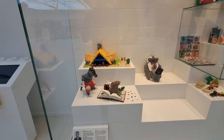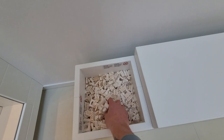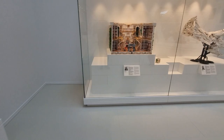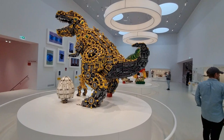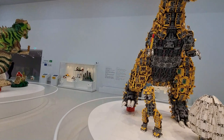What do they have in here? Oh, it's Lego. Just look at this. Oh my god. Massive. Three massive dinosaurs. Oh, he's got a lollipop. I think he's got a lollipop in hand. Hi, baby.